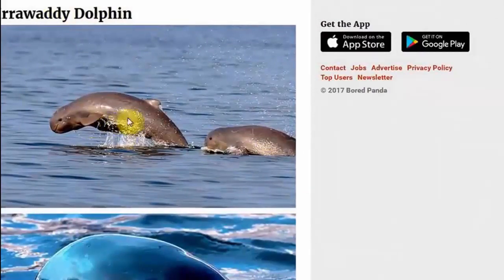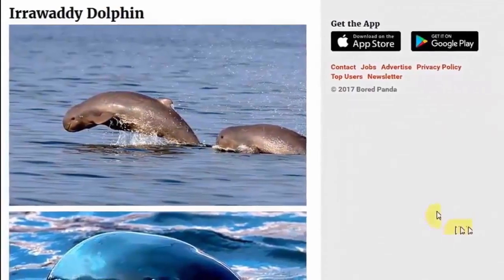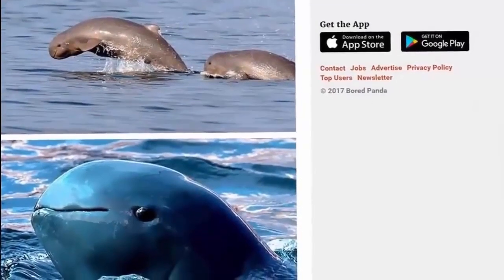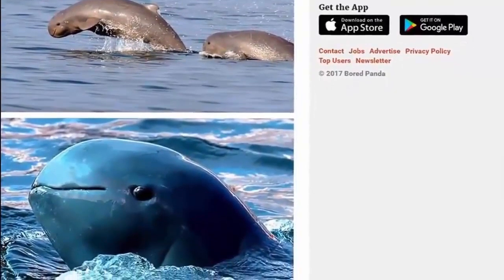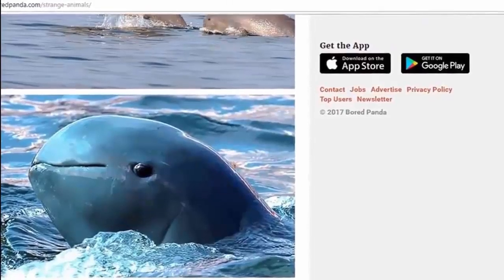Irrawaddy dolphin. Never saw a dolphin looking like this, as long as this. This is definitely crossed with something. Irrawaddy dolphin. The head looks a lot more round. And I wonder if this has been genetically engineered.